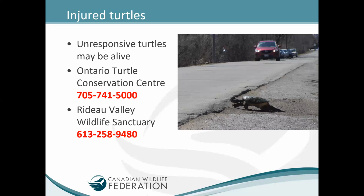And from talking to the main vet at the Ontario Turtle Conservation Center, even she has said she's had turtles come in which she thought were dead, and then they provide some basic care and the turtle starts to rally. It's just amazing, she says. It seems like they go into almost a suspended animation, but they have incredible powers of healing given the right medical care. So that's something anyone can do over the next, say, 2 months as we start to see turtles on the road.